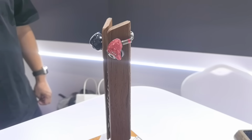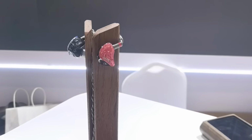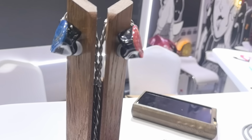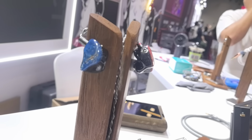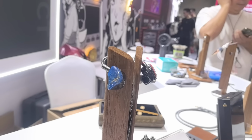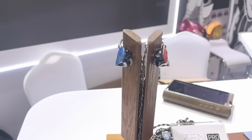Of course. All right. After that, I moved on to the DUNU booth, and they had the SA6 RB edition. The RB edition stands for red and blue. It's just a color change on the faceplate. The sound is exactly the same as the SA6 Mark II, which I already love. I love the SA6 series.